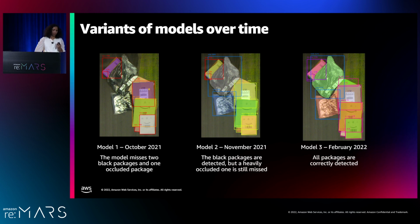By February of 2022, you're seeing that it is now way more effective in even detecting and finding occluded segments. That yellow mailer that's behind another brown mailer is now effectively segmented, and you have a better performing model overall.